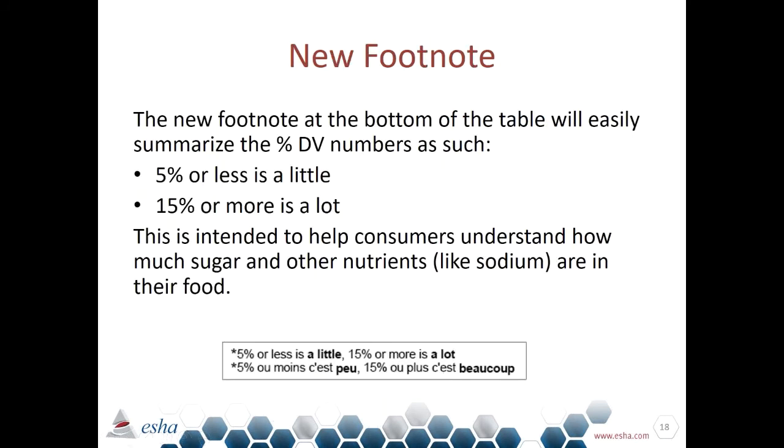I mentioned the new footnote. Let's talk a little bit more about what it means. So Health Canada wants you to know how to identify foods that contain something like a lot of sugar, for instance, by adding a % daily value for sugars and a footnote that allows consumers to know what 5% DV means versus what 15% means. So we're told at the bottom here that 5% or less is equal to a little, whereas 15% or more is equal to a lot.